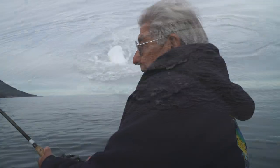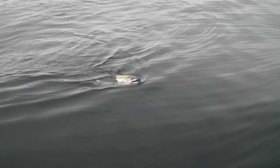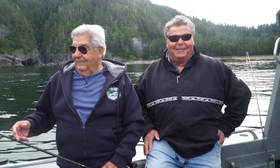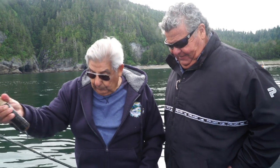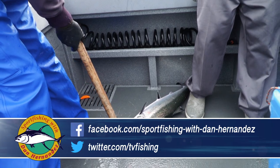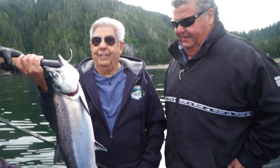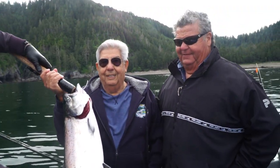Come on. Yeah, slide it this way. Turn it this way. So we're out here to celebrate my dad's birthday. I won't tell you what number it is, but it starts with an 8. But he's in the middle of that decade. There you go. Whoa! Beautiful king salmon. He got what he wanted. This is why we came over here. Beautiful king salmon. Get a big, nice king salmon.